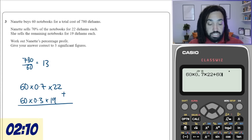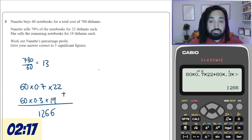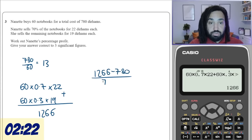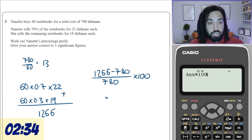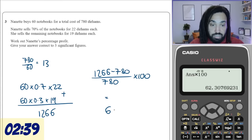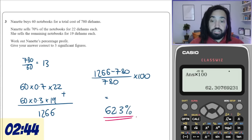So 60, and there was 30% of those lots, times that by 19. Okay, so that's how much money they've made. And then if we take this money minus the amount that she bought them for, and then divided by that, that's going to give us the percentage profit. So we will minus 780, we will divide by 780, and then we'll multiply by 100. It's to 3 significant figures, so I'd expect a number which needs to be rounded, which this one does. And I think that is good.